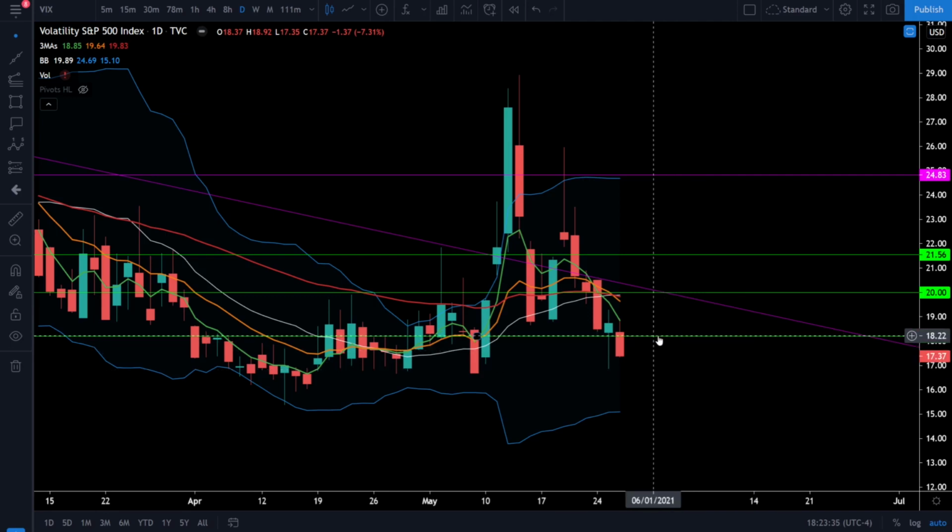and closing below that critical support level at 18.2. So this is actually a bullish breakout for the VIX, closing below 18.2, because remember the VIX is a measurement of fear, and this means that fear is leaving the market. If there's no fear in the market, that means we're likely going to continue to melt up to new all-time highs. However, this is only the first day breaking below that support, and we really need to see follow through tomorrow with the VIX closing back below this level yet again.